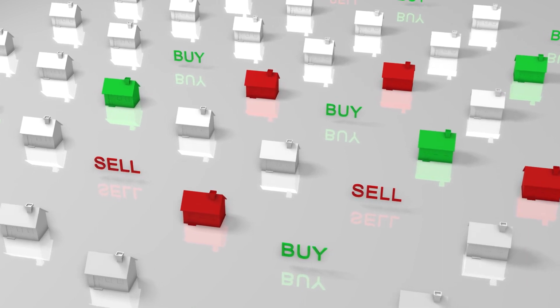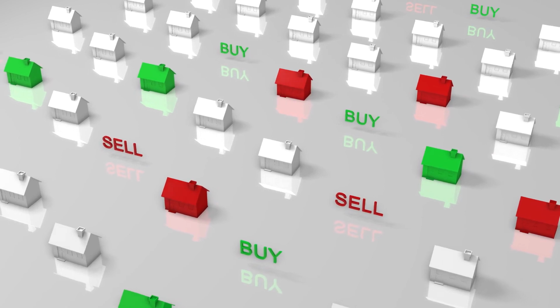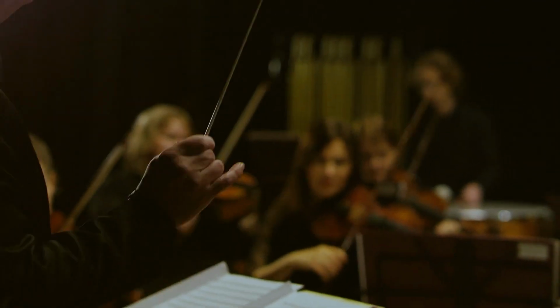Sell some of the overperforming assets and buy more of the underperforming ones. Ensure you maintain your desired asset allocation. And there you have it, financial conductors, the art of rebalancing your portfolio unveiled. Remember, it's like maintaining the rhythm of your financial journey.